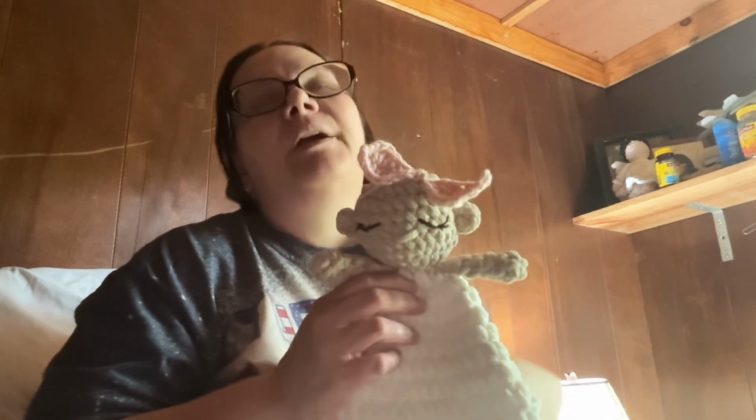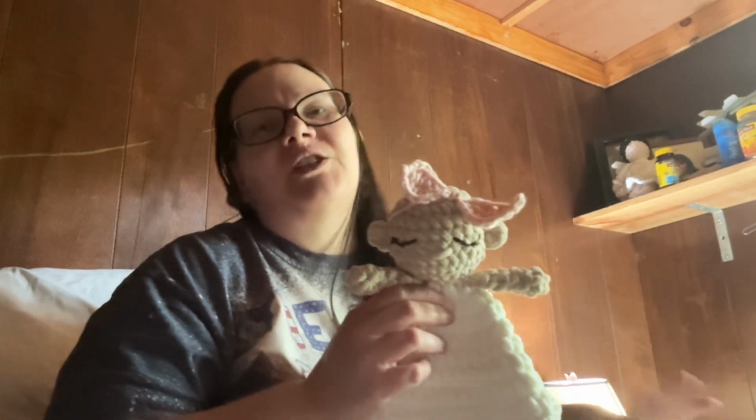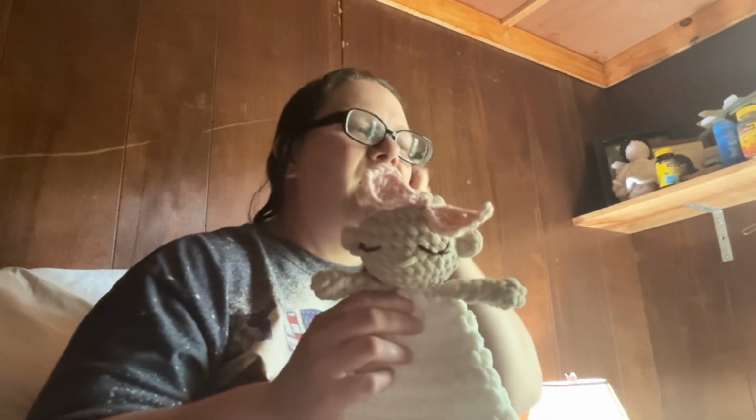So I do have a pretty good bit of the yellow left that I was supposed to finish making the giraffe, my giraffe that I never finished that WIP with. And so I think I'm going to wind up having to buy more of that yellow in the future.